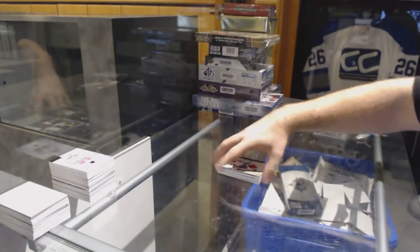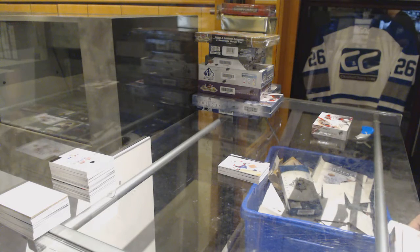That was a pretty weak pack of SP Game Used. Wow.